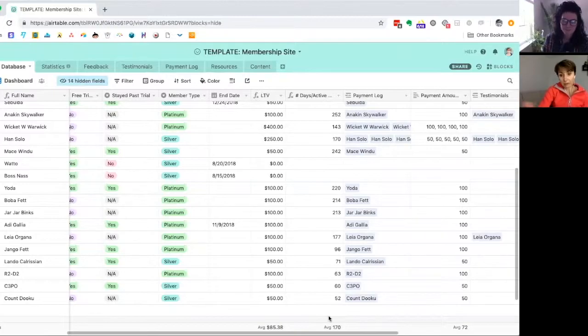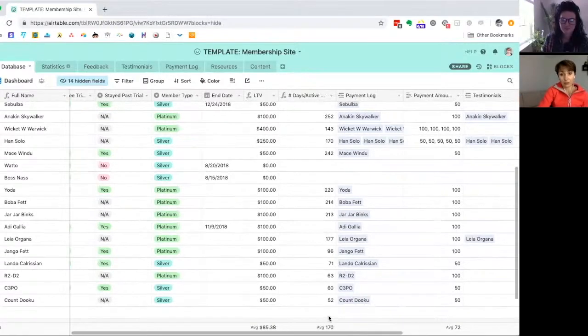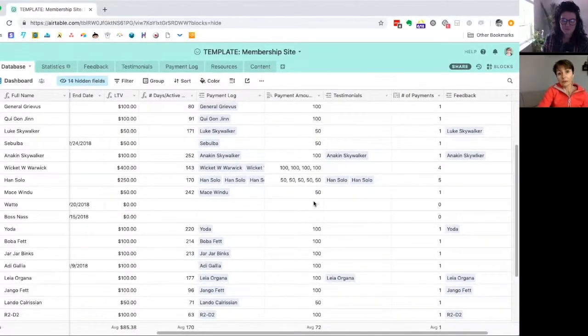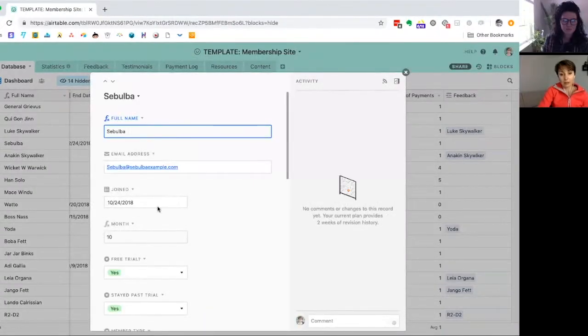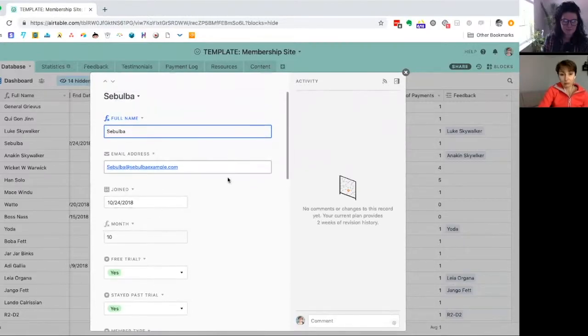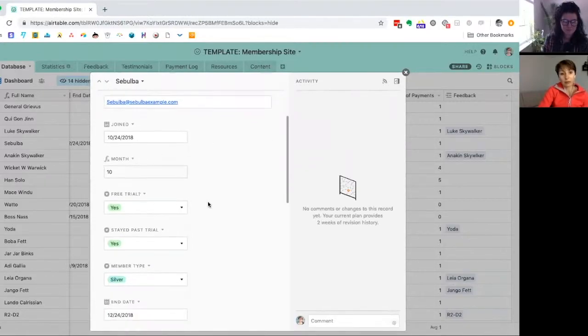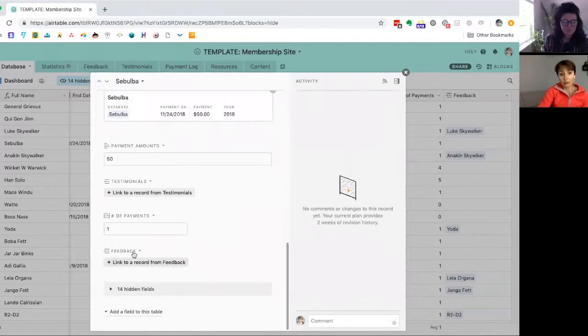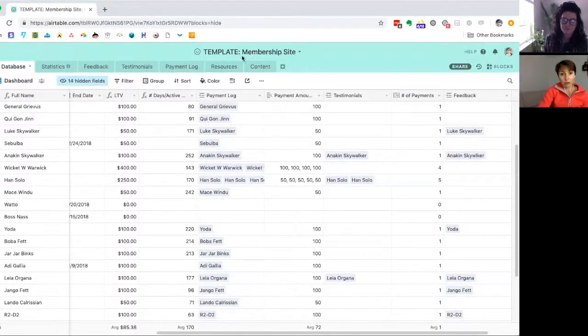Right. So again, moving from guesses and hunches to using actual data. This is something that Airtable allows you to do, which is pretty cool, that allows you to look up some numbers or data or link different tables. So if we were to look at a profile, so to speak, of a membership site member, we would see everything about them, from the name and email address to when they joined, to how many payments they've made, and what testimonials they've left, which is pretty cool. And the rest of the tables is basically supporting this dashboard.